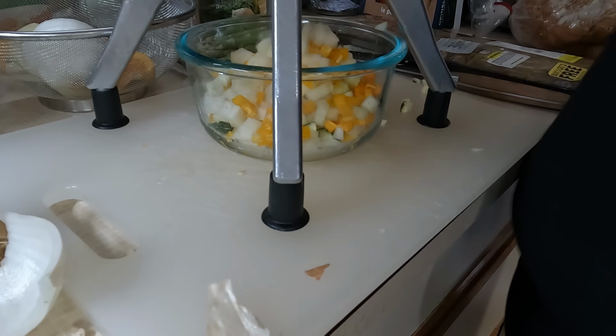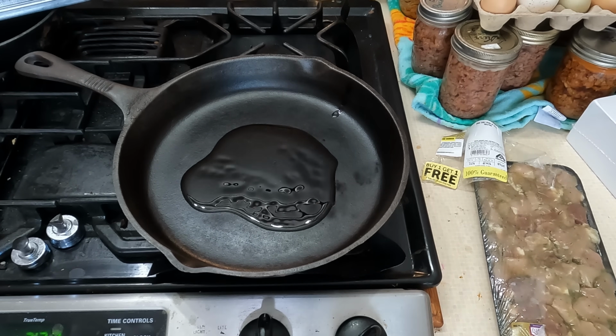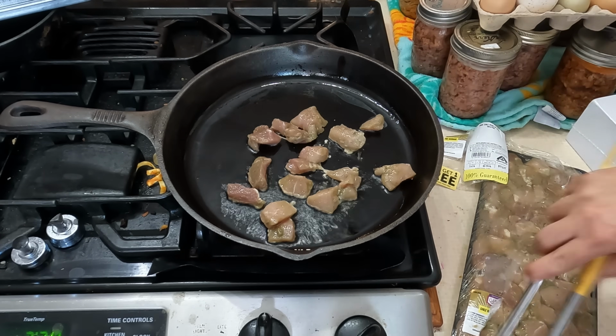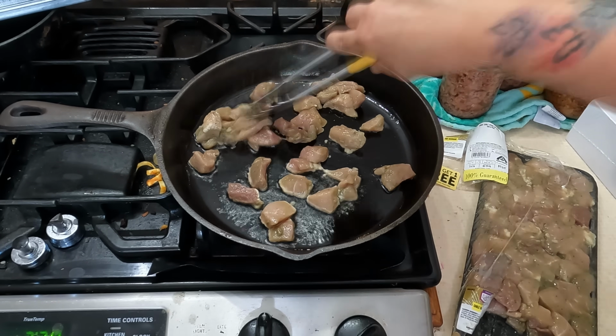So after I have everything diced, I'm just going to put a little bit of oil in the pan to get the pork seared off. Pork is one of those things where it doesn't have a lot of fat in it. Well, some pieces do, some don't. But these are all diced, so I'm not going to worry about having too much fat or anything in there.